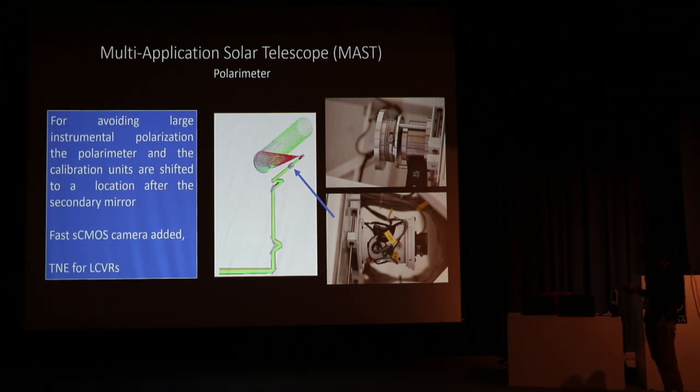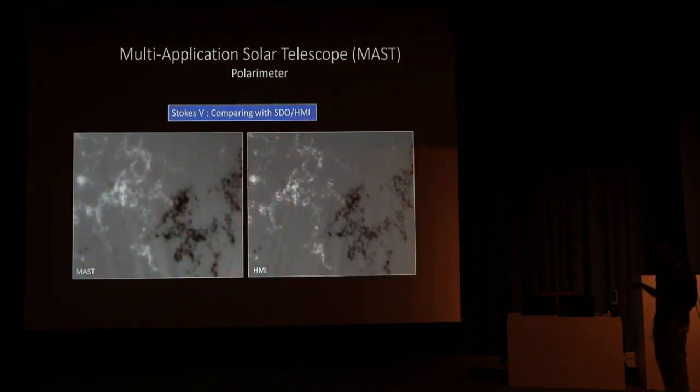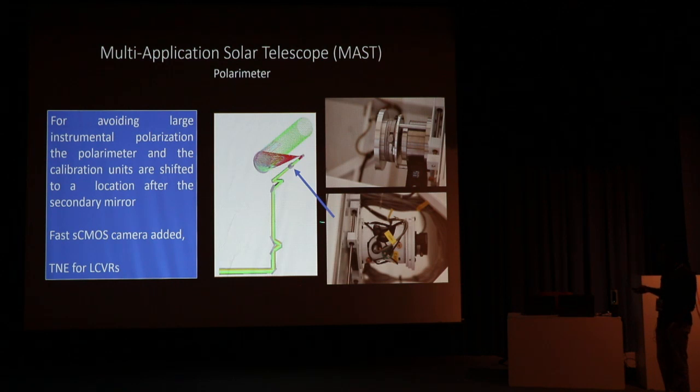Now this polarimeter is sitting on the back end instrument floor, where there are around 8 mirrors before the polarimeter through which the light has to pass. So you introduce a lot of instrumental polarization because of that. What we are planning is to put the polarimeter just after the secondary mirror, M2, so that we avoid several reflections and have only two reflections, from the primary and the secondary.